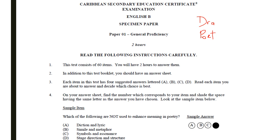So the exam, as we know by now, is divided into three parts. We have drama, we have poetry, and we have prose. Now my obsessive compulsive behavior would want me to write this out, so bear with me. In the past you would have one drama, one prose, one poetry, but with the multiple choice exam from 2018, they will have two questions in drama, two in poetry, two in prose. So each section of the exam will have two questions in paper one, with 10 multiple choice questions on each.